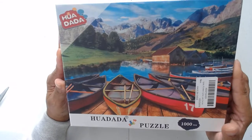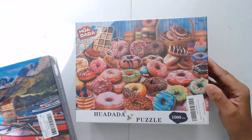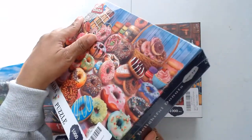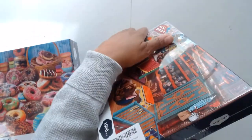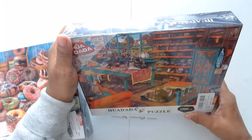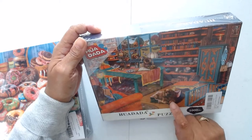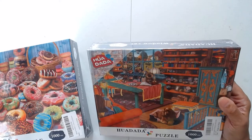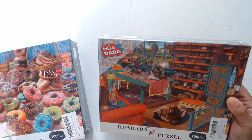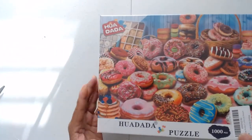So this is the only puzzle that I expected, but I was pleasantly surprised to see this one, which is Delightful Donuts, which reminds me of an Amy Stewart puzzle that I've done. And then also Window Cat. And I have two puzzles that are similar to this as well. One is White Mountain and the other one is a Chuck Pinson. So I am ecstatic to work on all three of these puzzles just as soon as I possibly can.